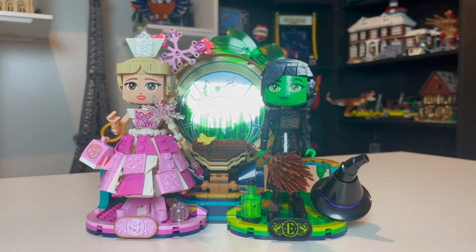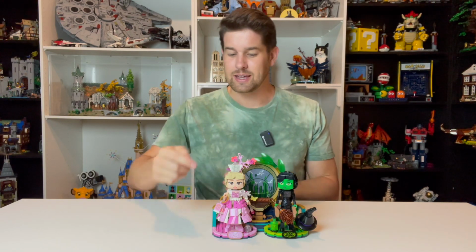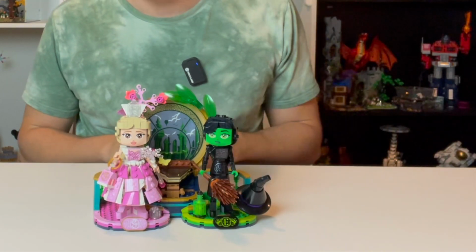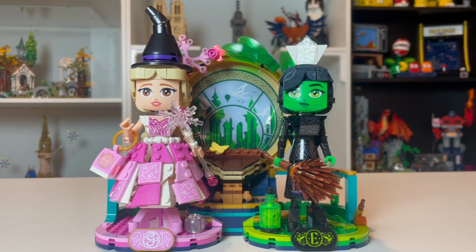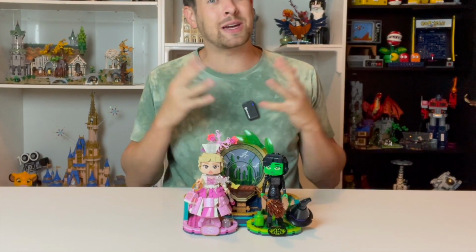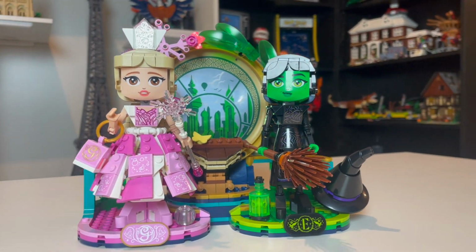They have printed pieces for the faces, which looks really nice, and the rest of the dolls are built using some pretty good techniques. Each of the figures has little accessories. Glenda's got her purse, her crown, and her staff, and Alphaba has got her broom and her hat. But all of the accessories are swappable, so maybe Alphaba wants to wear the tiara for a day. The other feature that's really nice on this set is this big circular window into Oz that we see. It's a printed piece on this big reflective foil. It looks really good.